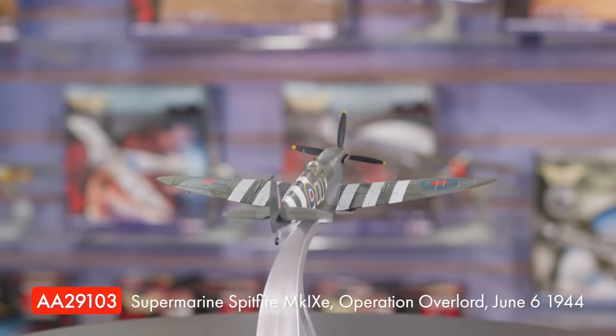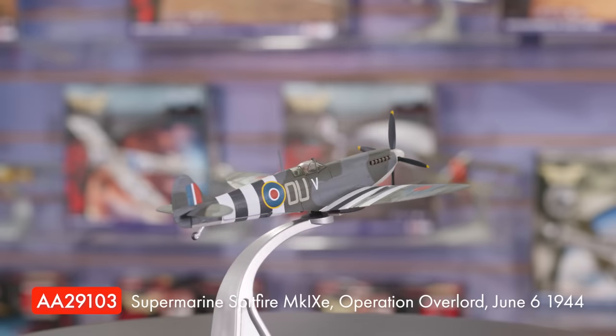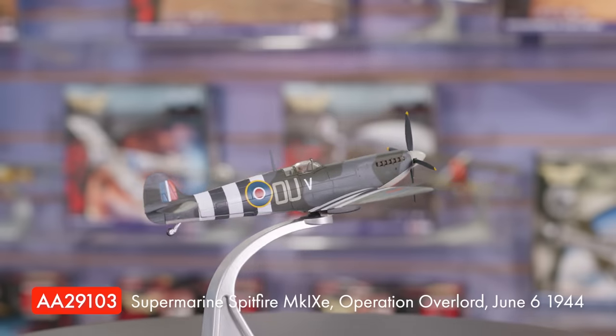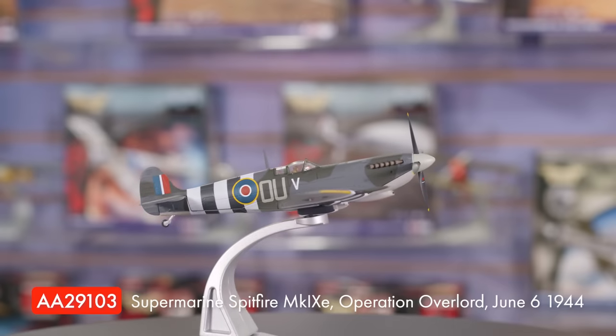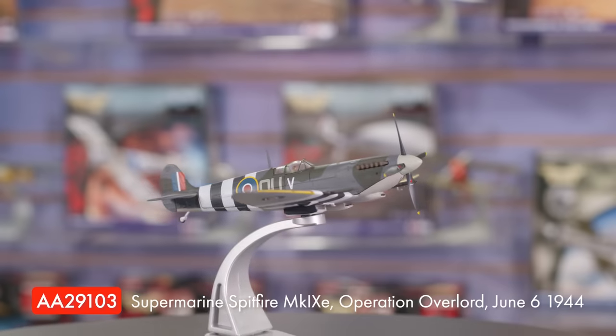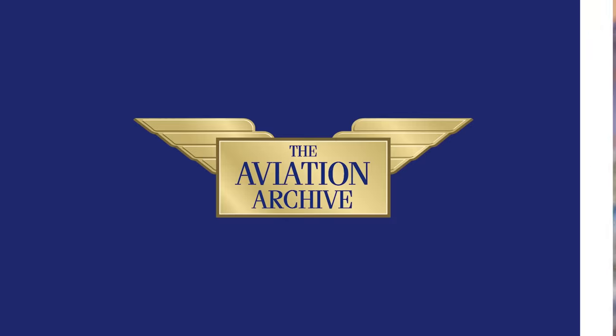Onto our D-Day 80th range, and we have three models to announce, starting with one of the most legendary Supermarine Spitfire Mark 9s that survives to this day. ML-407 was piloted by Kiwi ace Johnny Houlton on June 6, 1944, and was confirmed as the first aircraft to score a kill over the Normandy beachhead on that day of days. The aircraft survives today as the Grey Spitfire, operated by Ultimate Warbird Flights from Sywell Aerodrome.